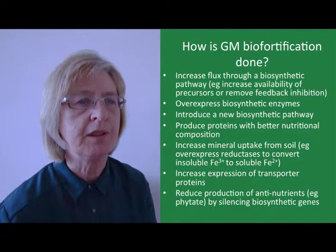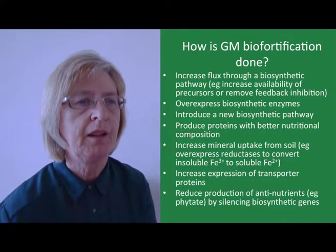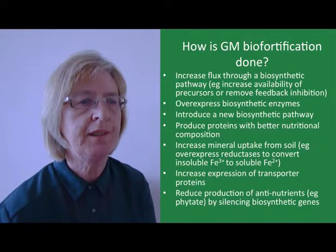Then, for antinutrients, the goal is generally to reduce their production by silencing biosynthetic genes. As an example, the amount of phytic acid in seeds can be reduced by silencing genes involved in its biosynthesis, such as myoinositol phosphate synthase.